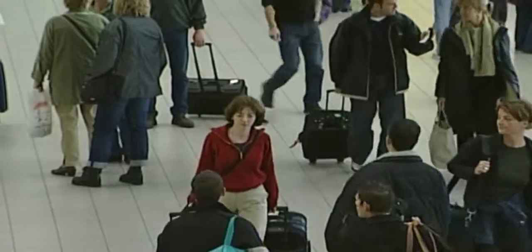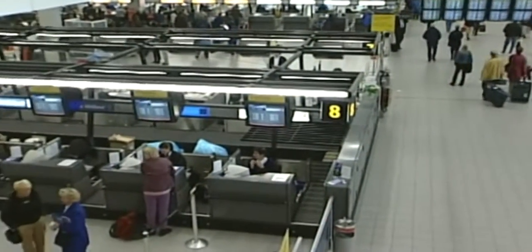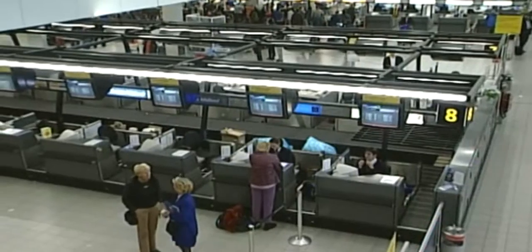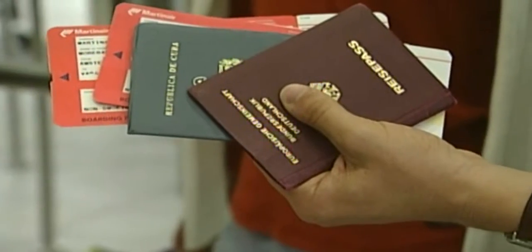And finally, we bring you yet another high-tech airport security system. An airport in Amsterdam has installed a device that identifies passengers by scanning their iris. With the new foolproof technology, the international airport hopes to boost both its security and efficiency.